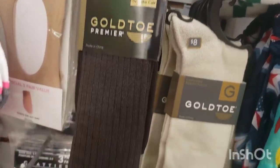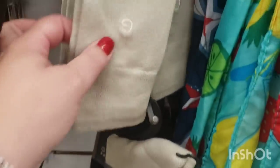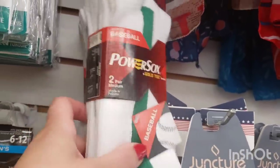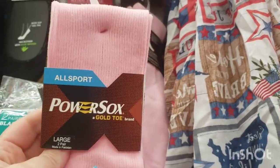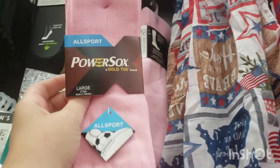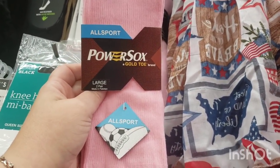You see even more Gold Toe premier socks in this aisle, which is an incredible deal, over the knee socks. And they do have these gorgeous rayon acrylic socks. They have boys baseball socks. You get two pairs. This is a great, great buy. They do have these pink power socks, and these are great for little girls' soccer teams. You get two pairs for a dollar. Just awesome brand name finds. Gold Toe is a great, great brand.